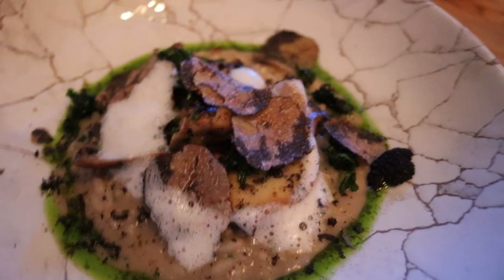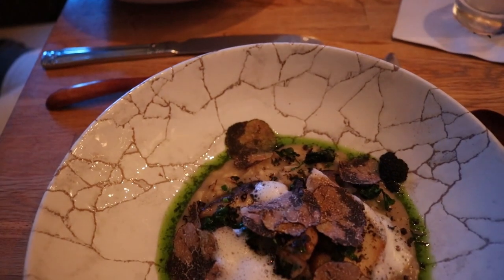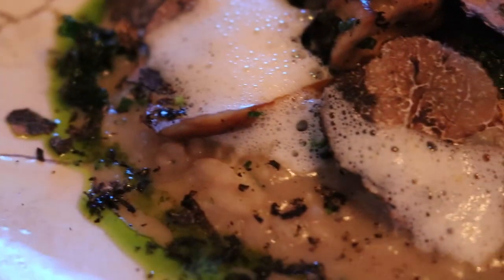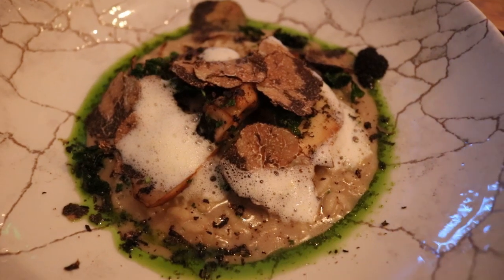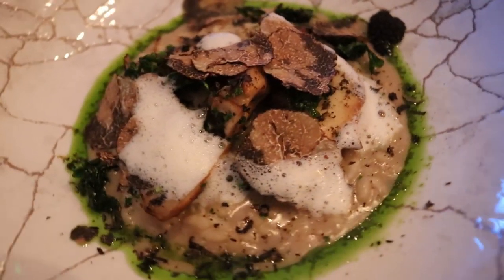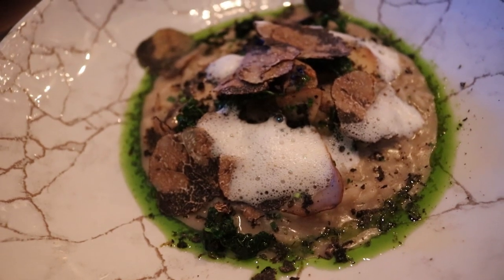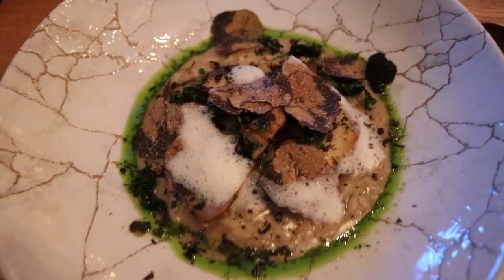Truffle pasta. Mine looks like a risotto. Yours looks like a... Mine is very interesting. You think he might have given you the wrong one? He said truffle pasta, right? Yeah, but yours is like a risotto. Yeah, I see a little bit of yours as well. Actually, looking at it now, it looks the same. Maybe I'm just dumb. They would get it right. Yeah, they would get it right.